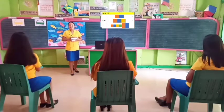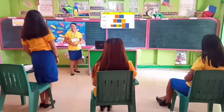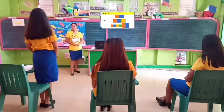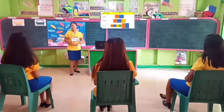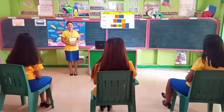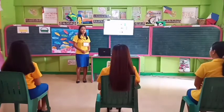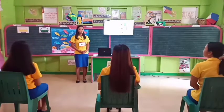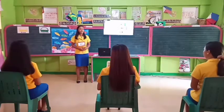What do we call these numbers with more than 2 factors? Yes, Angeline. The numbers with more than 2 factors are called composite numbers, ma'am. Very good. These numbers with more than 2 factors are called composite numbers. Were you able to understand the difference between composite number and prime number? Yes, ma'am. Very good.